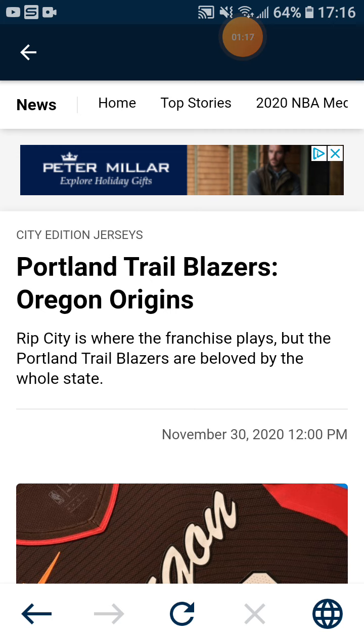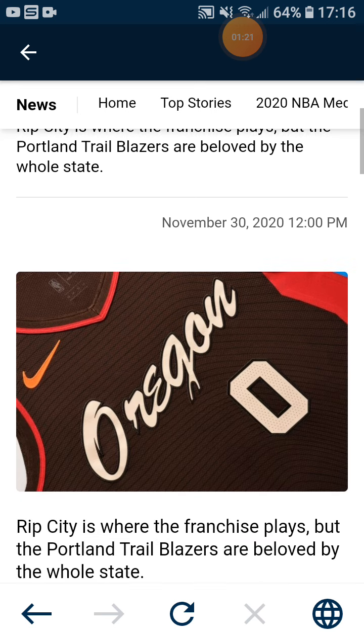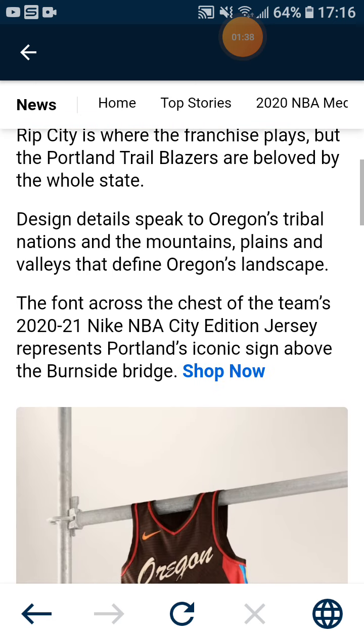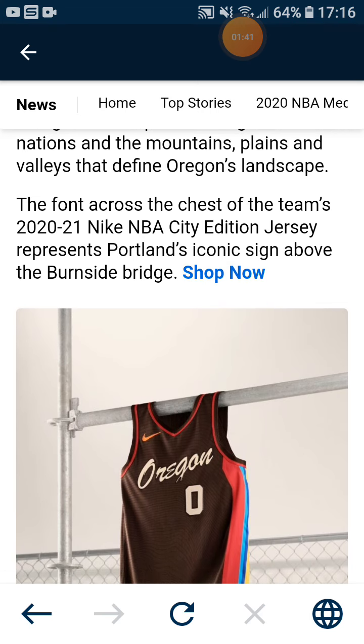The slogan is Oregon Origins. Rip City is where the franchise plays, but the Portland Trailblazers are beloved by the whole state. Design details speak to Oregon's tribal nations and the mountains, plains, and valleys that define Oregon's landscape. The font across the chest of the team's 2020-21 Nike NBA City Edition jersey represents Portland's iconic sign above the Burnside Bridge. I'm guessing that the Oregon sign is probably like the Hollywood sign, but it says Oregon, of course, and is all over a bridge, I guess.